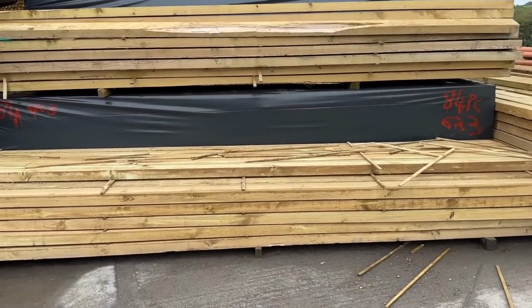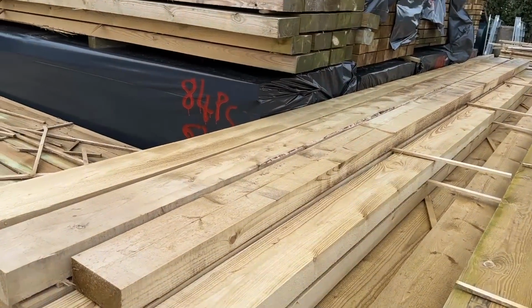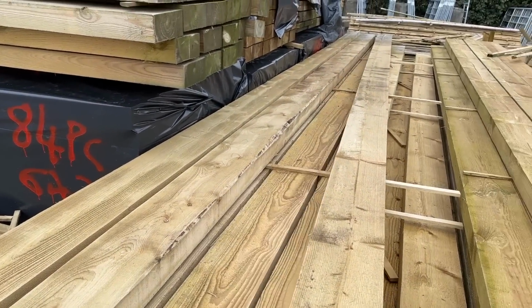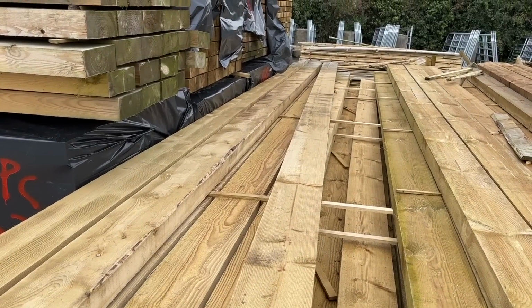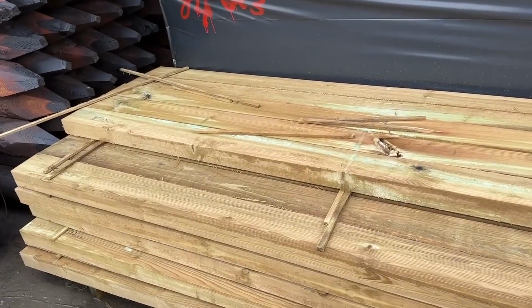Right, just to my local merchant here. I'm going to pick myself up 2 beams. Well, actually I'm going to take one today because I'm back again in a couple of days if I need another one. 6x3s. Looks a bit long. These are shorter ones here. They look more like what I want.